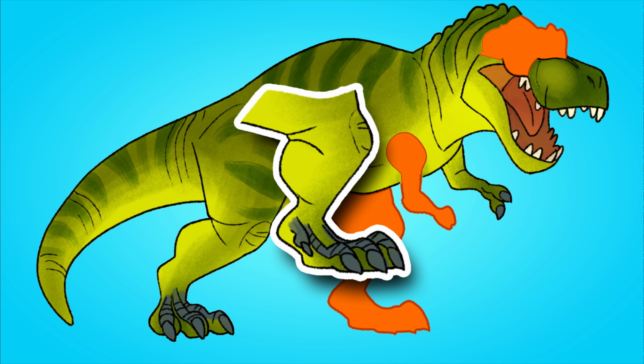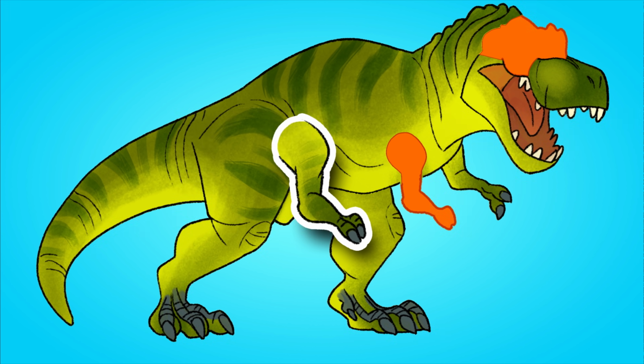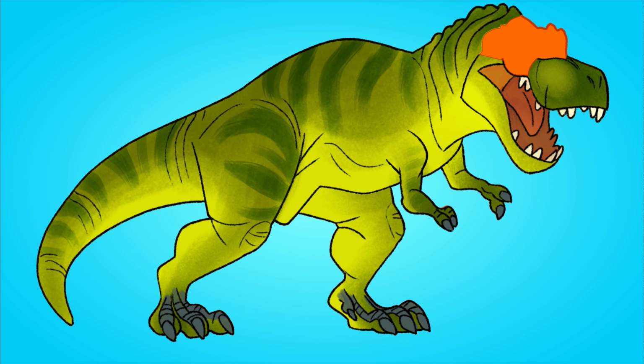There's another leg. Look at those big nails. Here is the other arm. We're looking for a big green dinosaur with a long tail, big sharp claws, enormous teeth, and tiny arms.